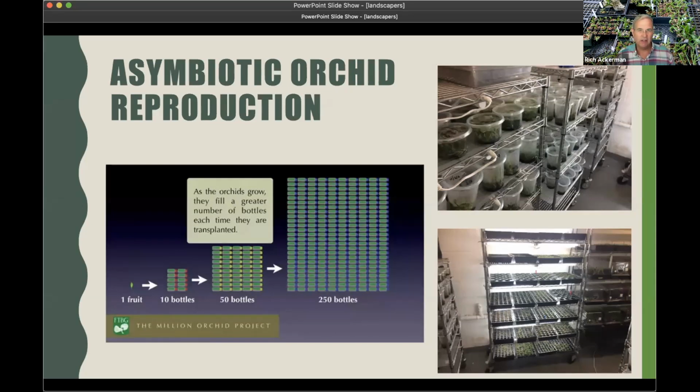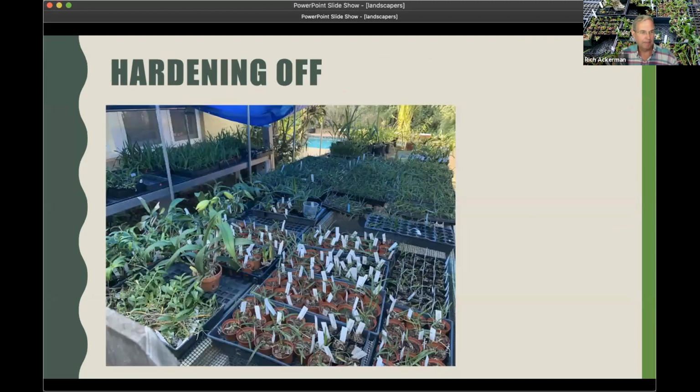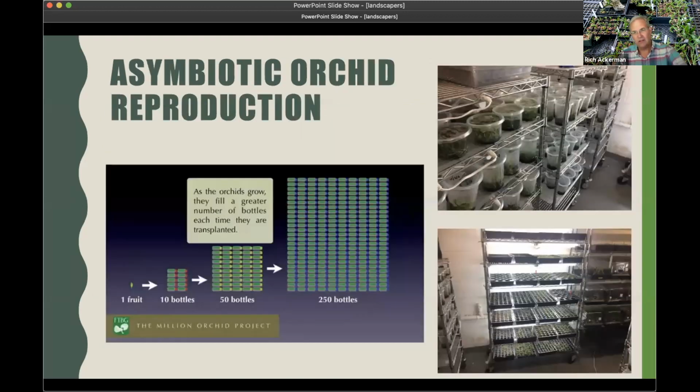And the pictures here, the top picture, is showing you what the flasks look like in various stages of growth. And then after they're taken out of the flask, they get put into these trays and they grow for a little while under lights in those trays. Finally, these pictures were taken at Fairchild.